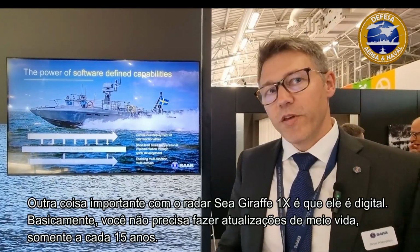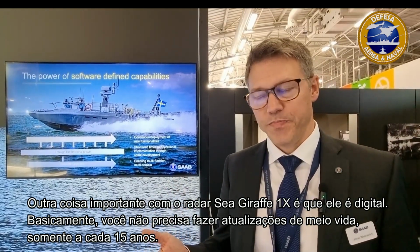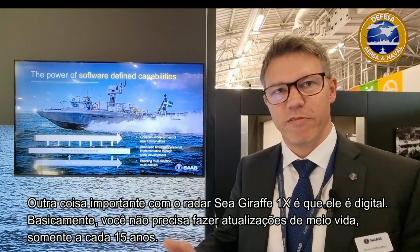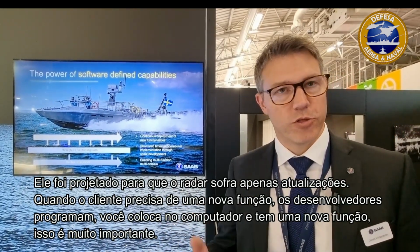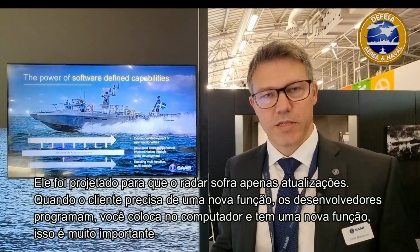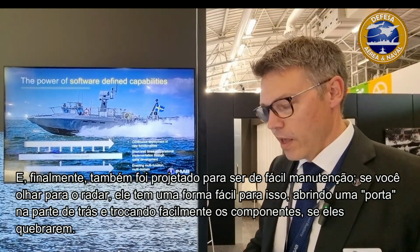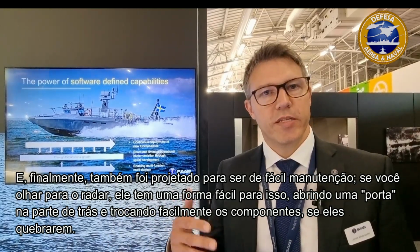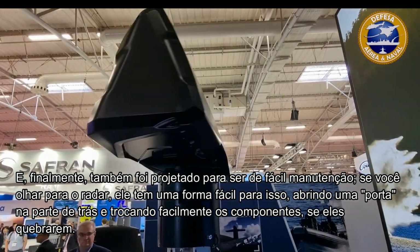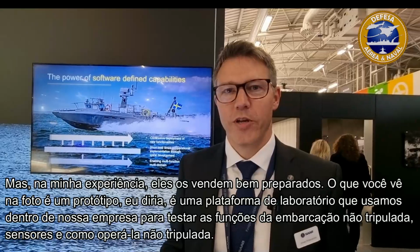Another thing that's important with the Sea Giraffe 1X radar is that it's digital. Basically, you don't need to make half-time upgrades once in a while, every 15 years. It's designed so you can upgrade the radar due to software upgrades. When the customer needs a new function, the developers program it, and then you load it into the computer and you have a new function. That is really important. And finally, it is also designed to be easily maintained. If you look at the radar, it has an easy way of maintaining by opening a hatch in the back, and you can easily switch components if they break. But in my experience, they seldom break.